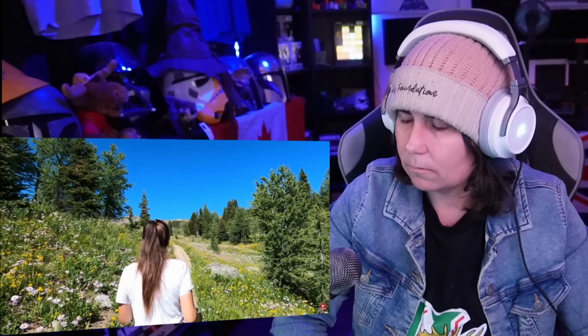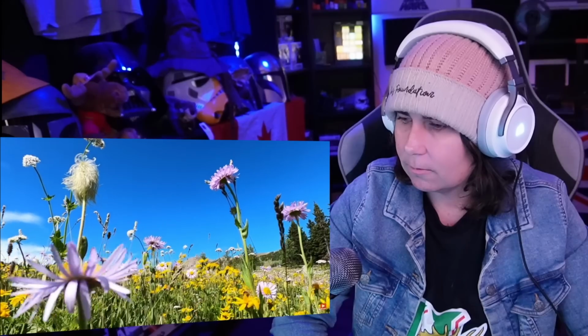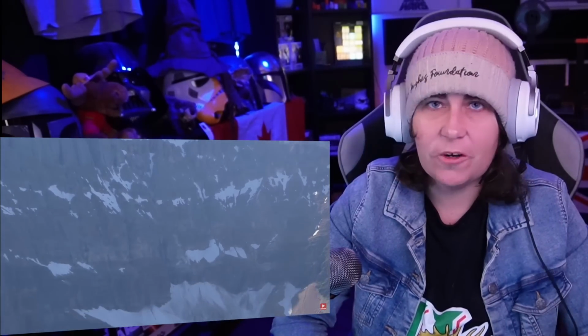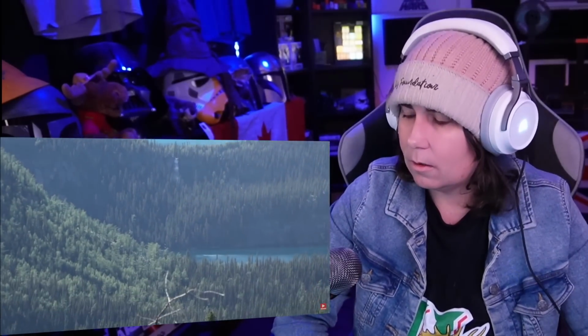This part is filled with fields of colorful wildflowers, incredible views of the surrounding mountains, and Egypt Lake. That's cool. These views make the hike totally worth it. That's a beautiful spring day. The fall offers something spectacular as well. The larches are in full color.